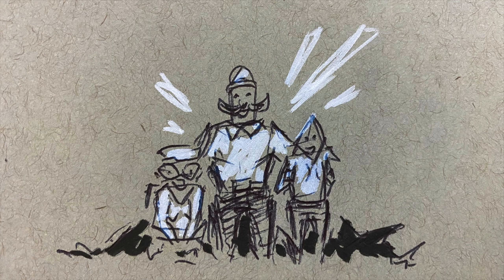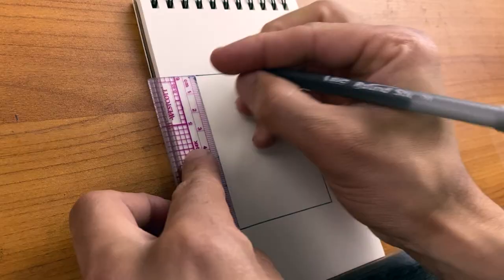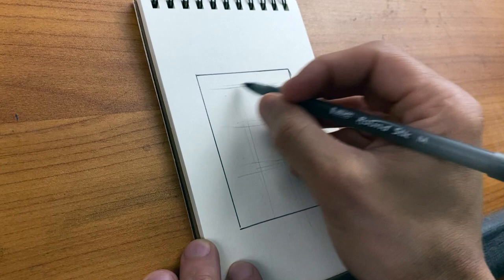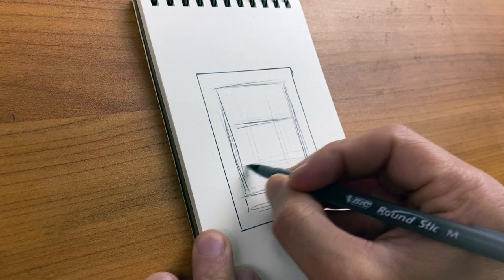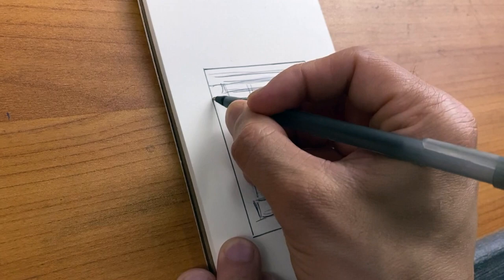Okay, step one, let's come up with an idea of what we're going to draw here. So I was thinking it'd be really fun to do the moment right after the wolf eats grandmother, puts on her clothes, and goes to the window, waiting for Little Red to arrive. I can just imagine him standing there looking absolutely ridiculous.